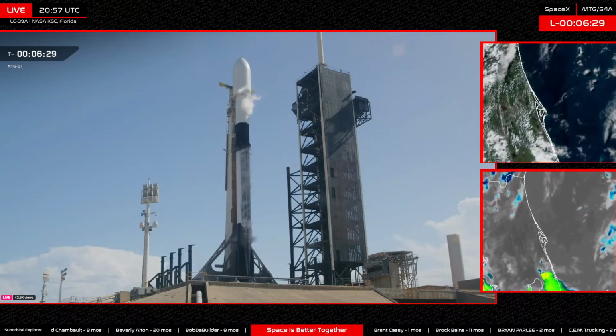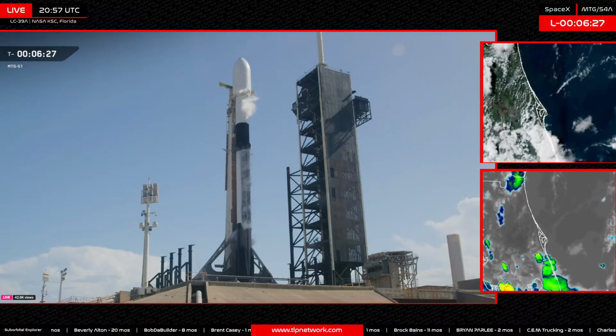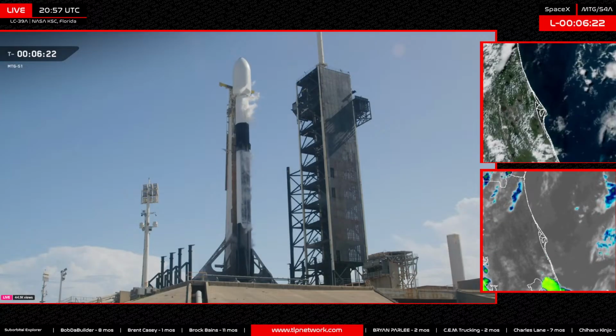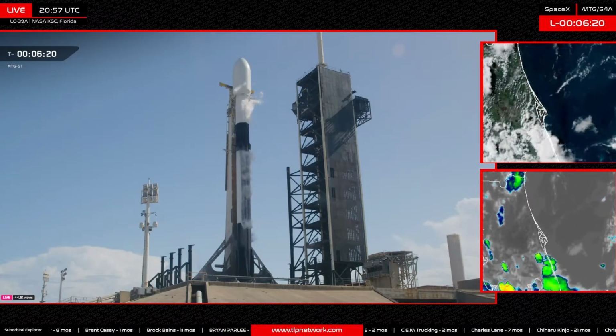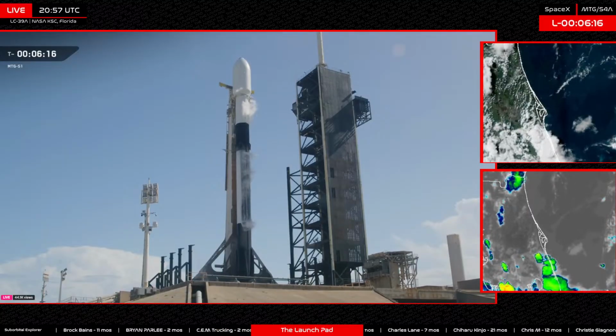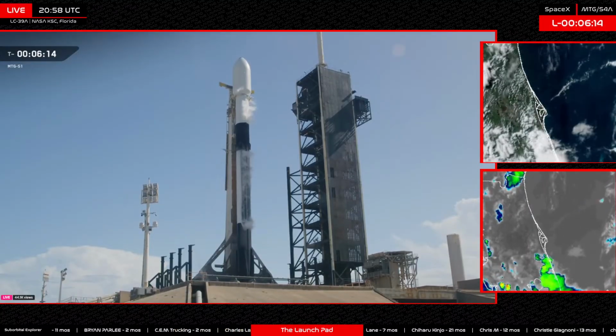Quick reminder there, if for some reason we do not launch today, we do have a backup opportunity tomorrow at 5:04 p.m. Eastern Time. Now coming up next in the countdown, the transporter erector. Stage 1 RP1 load complete. Good call out there for stage 1 RP1 loading completion.